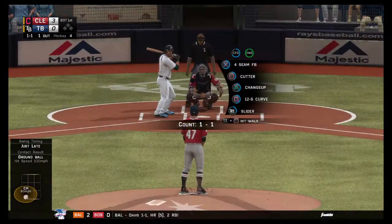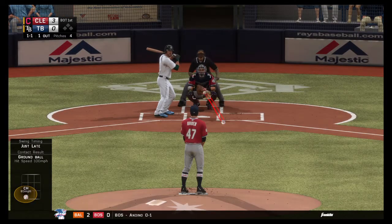Howard Simone will stand in, and he is off to a dreadful start at the plate as he has not hit the ball well in April.